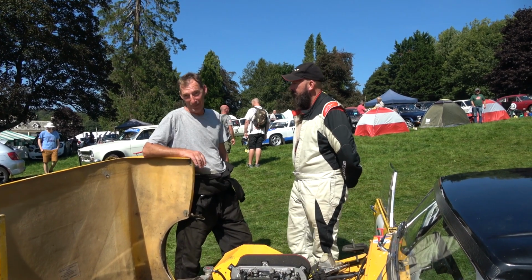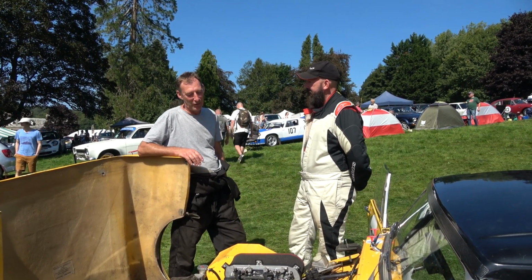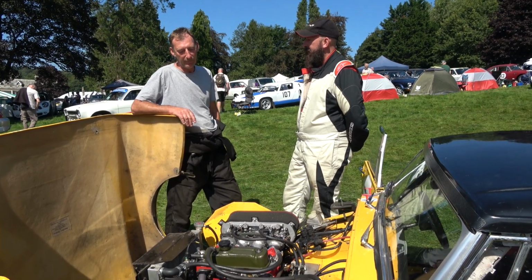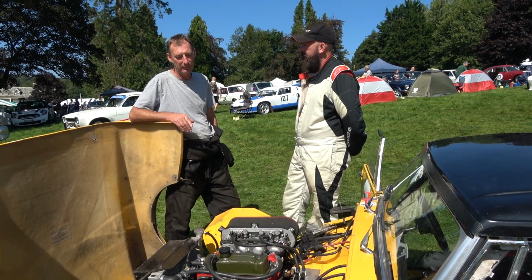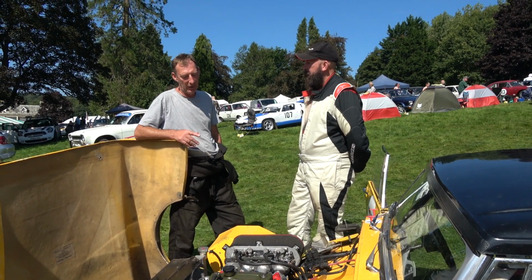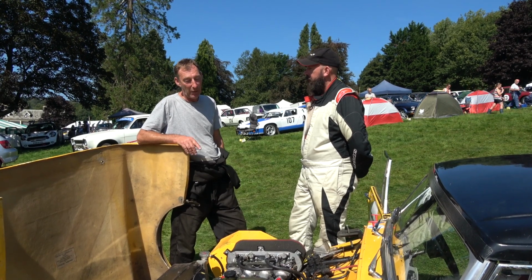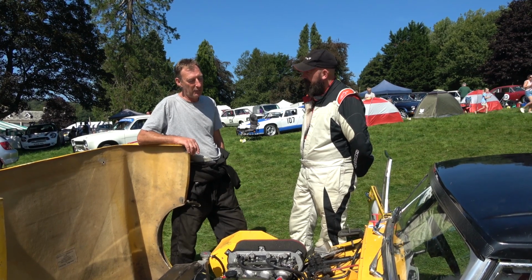Well, the engine's had many modifications. It's got a 7-port head on it. Specialist component 7-port head, and cobbled together with full race cam, full race exhaust, knife edge polished crank, and Kawasaki throttle bodies, and engine management system.